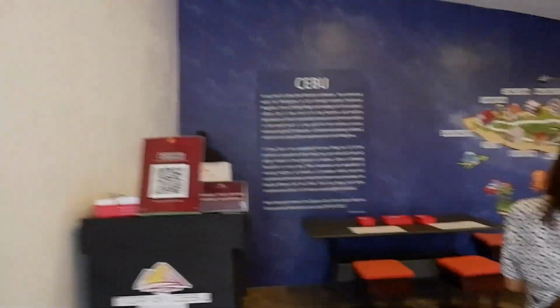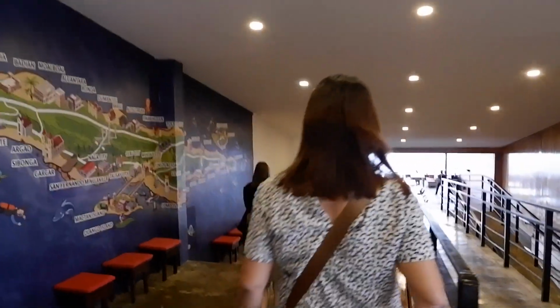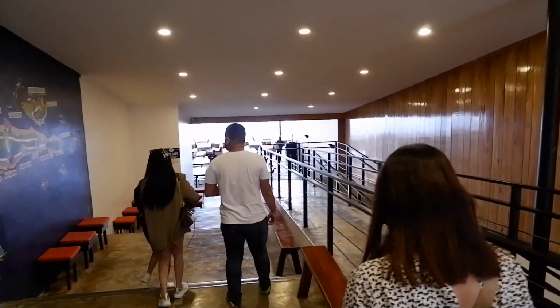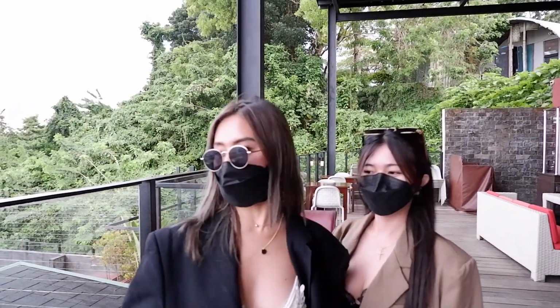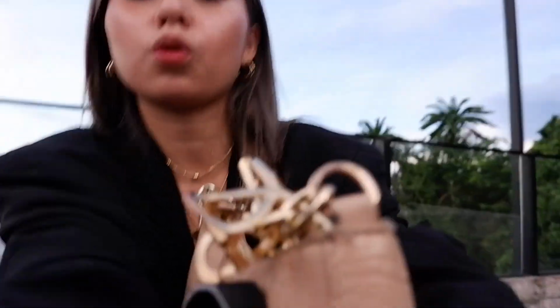We are here already. We're now here at top of Cebu. We're gonna take photos downstairs because the view is nicer there. Let's go. Hey guys, we're now here in top of Cebu. We just took photos down here because we haven't eaten here yet. So, we just took pictures.